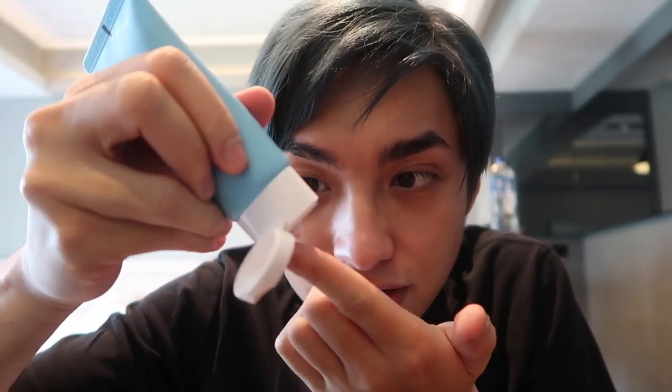This thing kasi has pigmentation na. You can see it's brown na. So you don't need to put a lot on your face unless you're gonna get white casted. So you just put a bit, then put dots on your face.